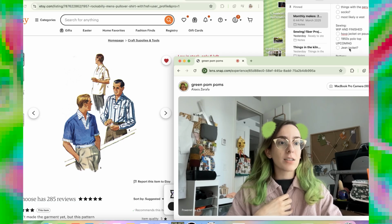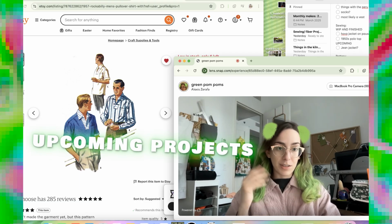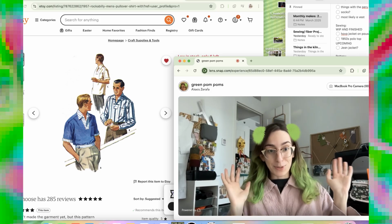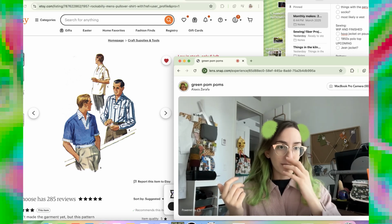So that's probably it for sewing. I am taking a sewing class. I'm making a jacket. That's what the class is about. I'm probably going to make a jean jacket. So we'll see about that. But yeah, much shorter category. I'm sure I'll end up sewing other things in between.